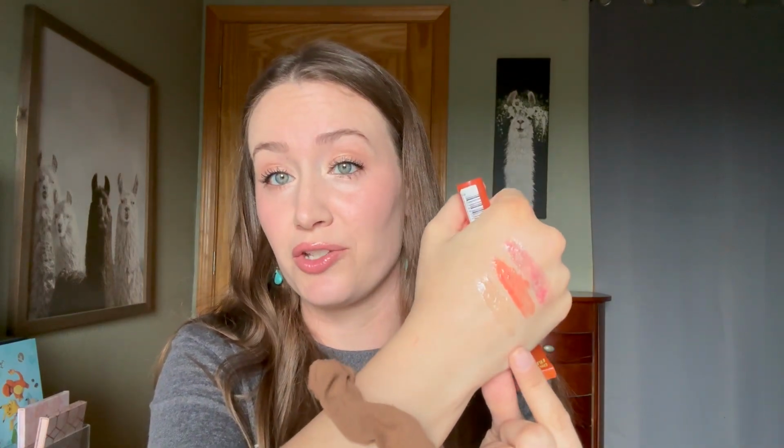So it does have a guava scent, and this one is mostly sheer, but it does have the slightest pale orange tint, which, you know, doesn't go with every makeup look. There on the back of my hand, it just looks clear, but it does have enough of an orange tint that I do take it into account when matching it with the rest of my makeup. It looks really, really nice if you're wearing any sort of a peachy blush.